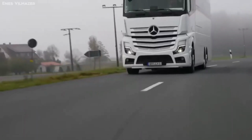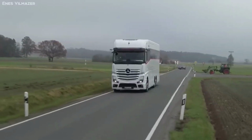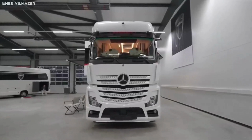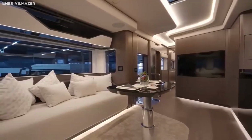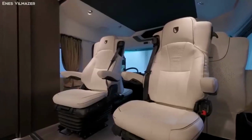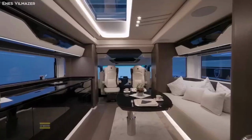But at the same time, the car is built on a Mercedes chassis and is inspired by race day motorhomes used by the world's biggest racers, which is why the machine also has a built-in garage. And so while we don't have an exact price figure directly from the company, a price tag of over $2 million is expected at the very least.